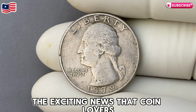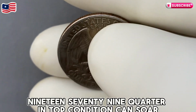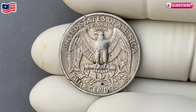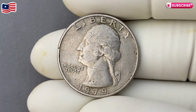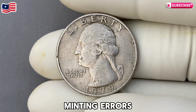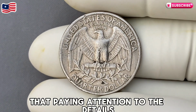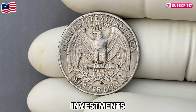Now, here's the exciting news that coin lovers live for. The value of a rare, error-filled 1979 quarter in top condition can soar as high as $79,000. That's right, $79,000 for a coin you might have overlooked in your change jar. This astonishing price reflects the rarity, the excitement of minting errors, and the high collector demand that continues to push these coins to incredible heights. It's proof that paying attention to the details can turn everyday coins into extraordinary investments.